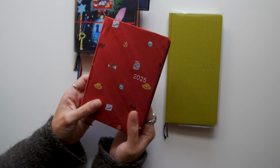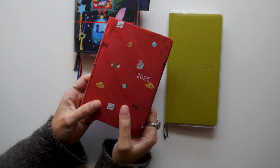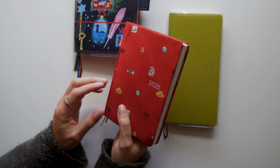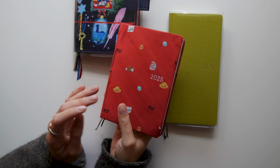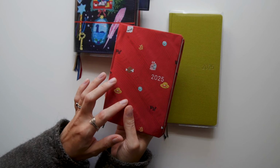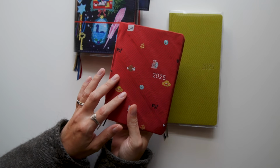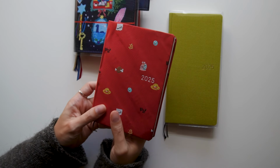And I actually didn't order it from the Hobonichi website. I ordered it from Amazon Japan just because I was only getting this and it would have been a bit more expensive to order from Hobonichi. So this is what I did. It came very quickly in about a week or so.